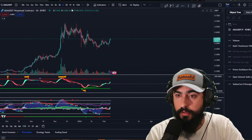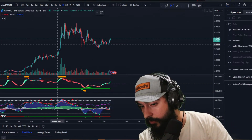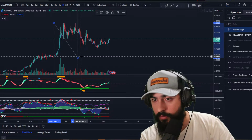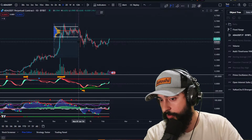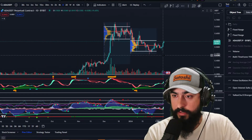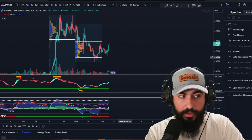So let's see here. All right, for the month of December, beginning of December all the way to the beginning of January. We got our range for December. Here's our range for January coming up. So with just these local levels, these local ranges, right? Not even a crazy TA or anything.